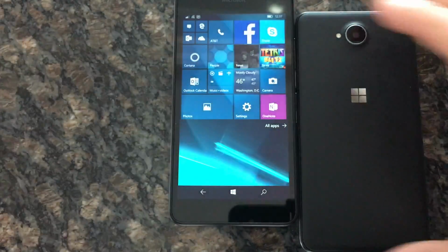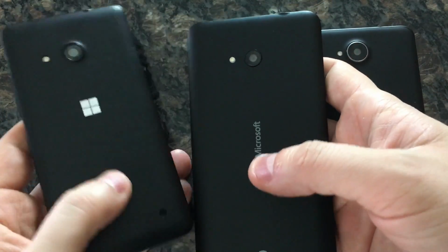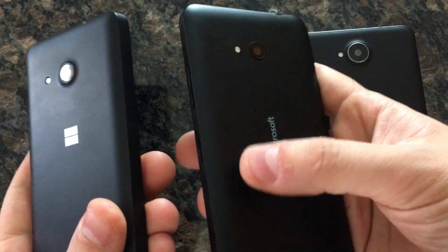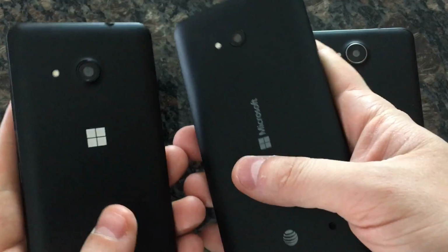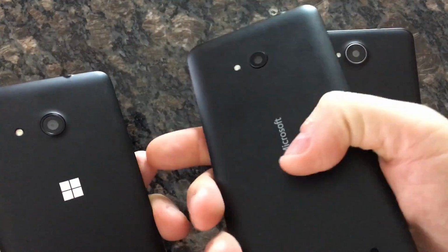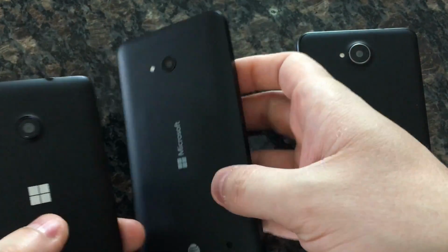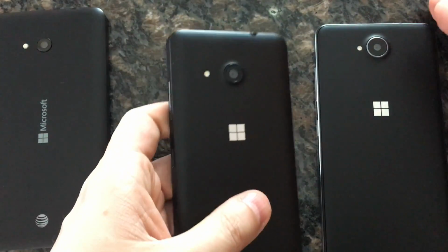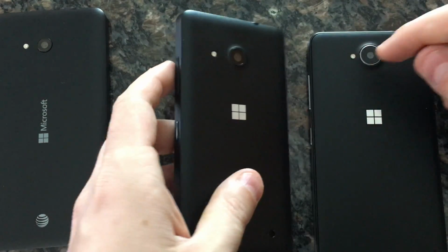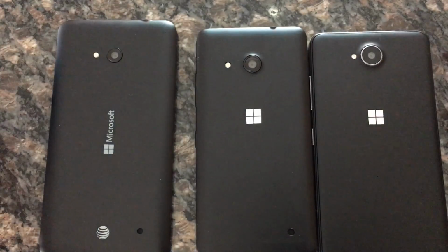In fact, the Lumia 550 also shares design with the 640. I've been reviewing the 550 for a couple weeks now, and I got to tell you, I get these phones confused all the time because they just feel the same, right? But you notice that now Microsoft is sticking to only using the Microsoft logo on the back rather than actually writing the word Microsoft, which they did for a while, all right?